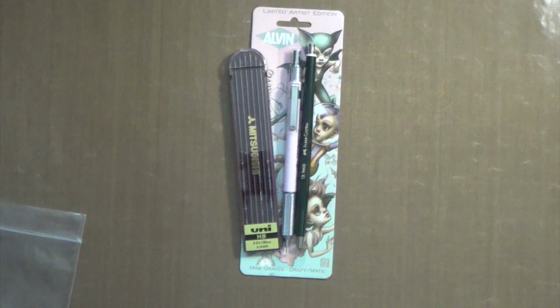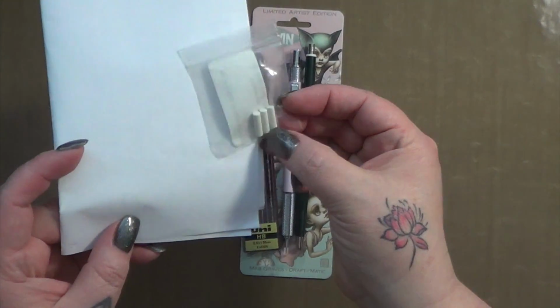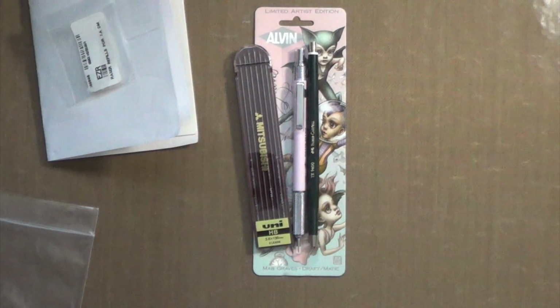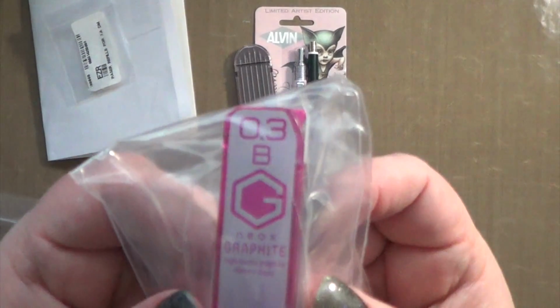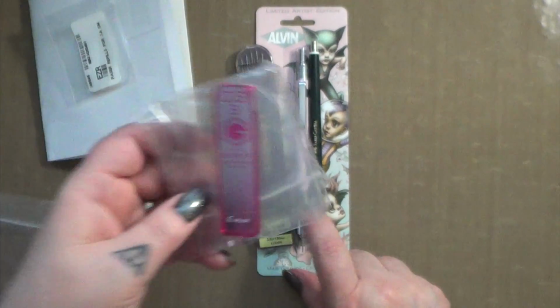Along with those things, I picked up just some little eraser refills for them, because you know me, I'm a refill person. And I also picked up another lead to try, since I'm getting a little bit more knowledgeable and I don't just randomly choose leads anymore. I picked up, let's see, this is a 0.3 to go with this one, okay?